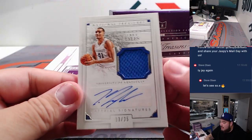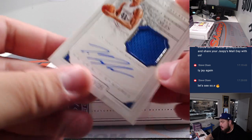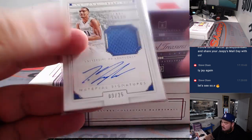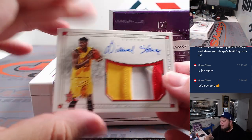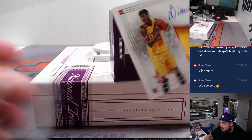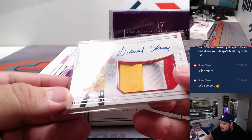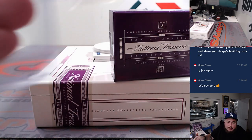We have a Trey Lyles, 3 out of 25. 3 going to James. We have a patch autograph here of Diamond Stone. Diamond Stone, 99 out of 99. Spot 9 is Steven.